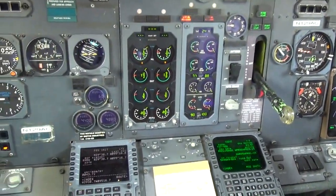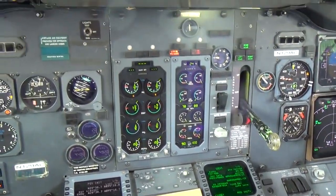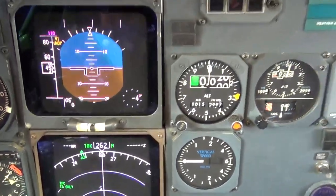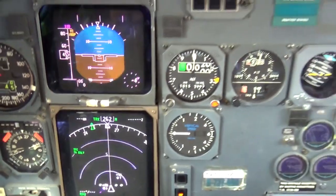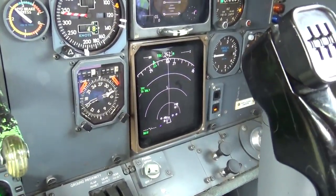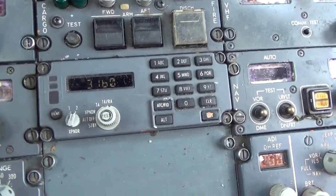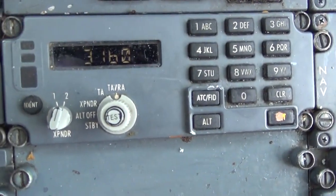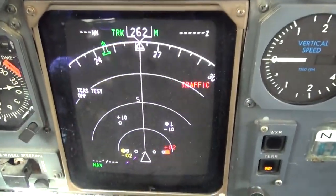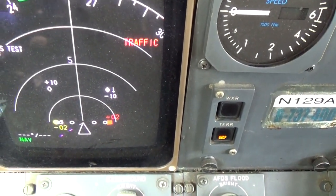But in this case, what we're dealing with is a pilot complaint that the TCAS display on one ADI, or excuse me, HSI only, is showing TCAS fail, but not the other one. And I believe it was the number one that was showing TCAS fail and not the other one. TCAS control is right here. I'll go ahead and run a test, and I'm on the number 2 transponder right now. And there's my targets, kind of low on the screen because I've got my range down.